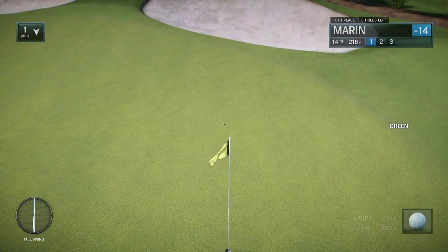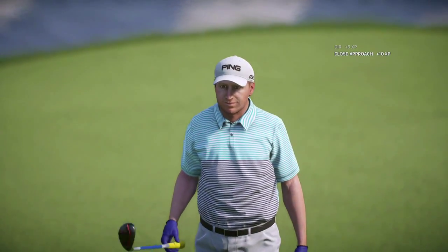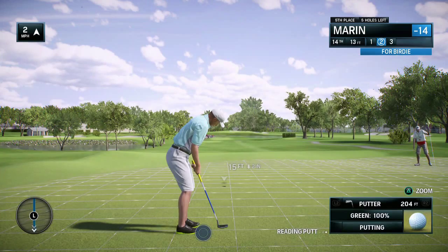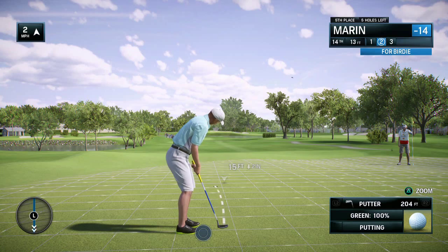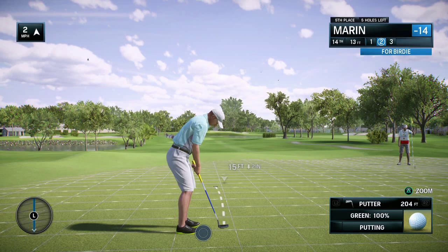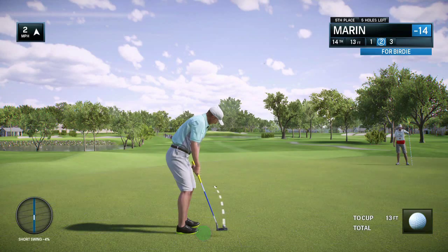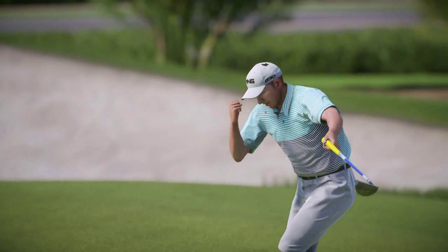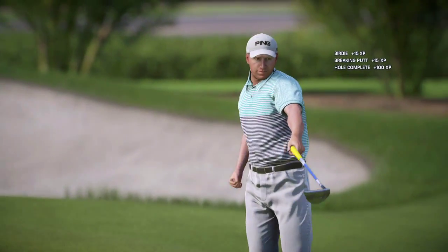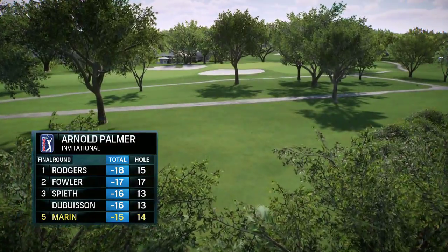Midway through this back 9, could use this birdie here at the 14th. Made a par in his previous round. This time, it's for birdie. Putting on a show, this tournament moves to 15 under par.